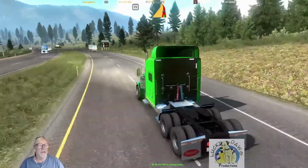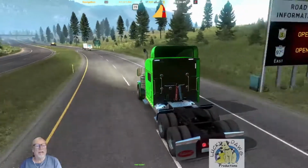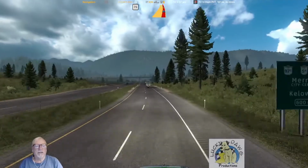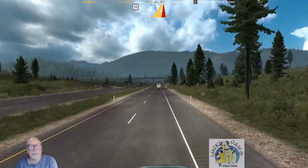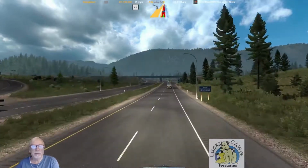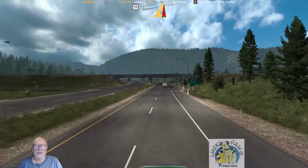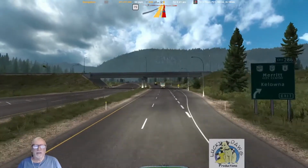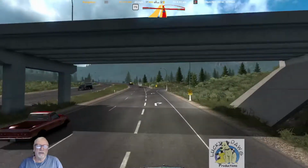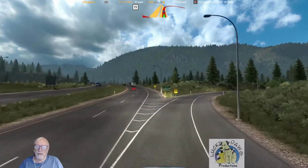This good sized mountain coming up here. Let's get on our outside mode again and show you. Once in a while I hear my little squeak, and it's my little spinner. And then exit right. I might have to oil my spinner. Exit right. Merritt, I was up here yesterday doing a load, delivering from Washington up here to Merritt.